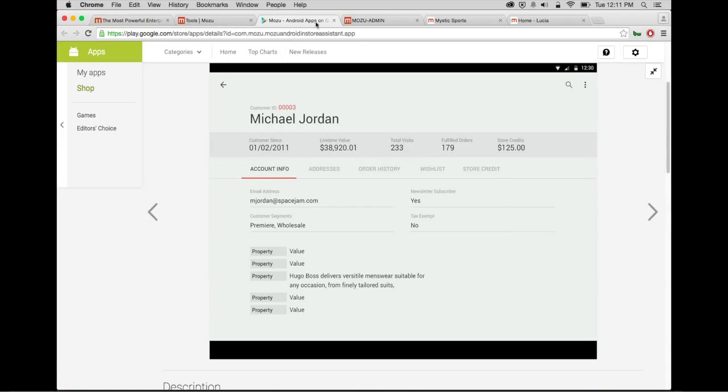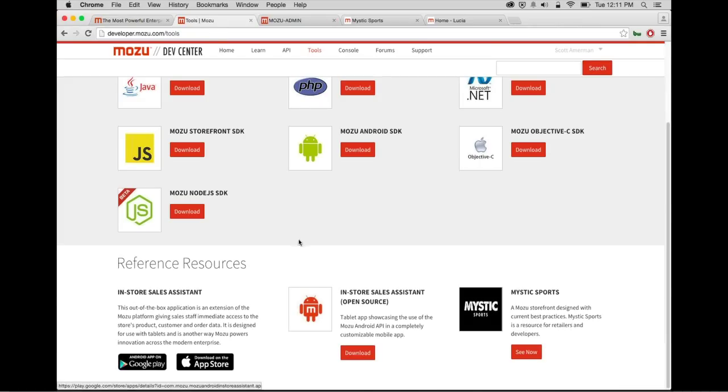There's also an open source Android version if you want to brand it for your own company or even extend the functionality. So we want to be completely open and say, hey, we made this cool thing, it's really fun, but you can also run with it and expand on it if you want.